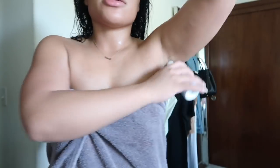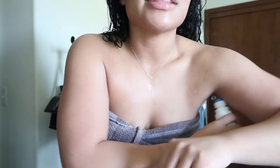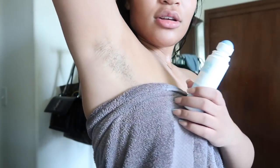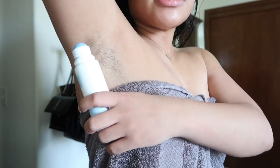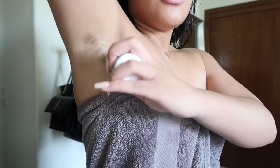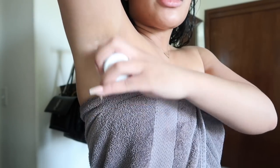So I put it on my underarms. I'm not gonna show y'all, but it's lightening under there. Let me show y'all. Yeah, it used to be super dark under here. See that dark spot? It's been lightening up so good, and I just want my underarms to be light.